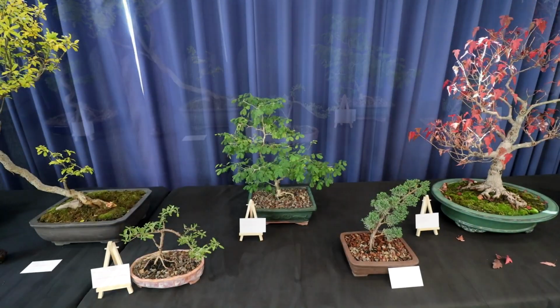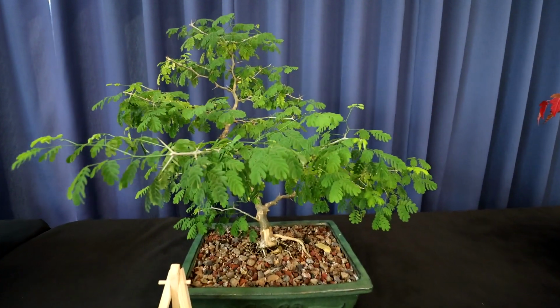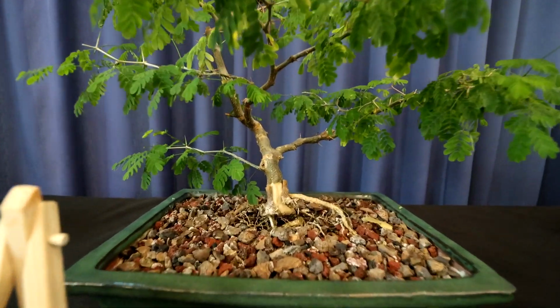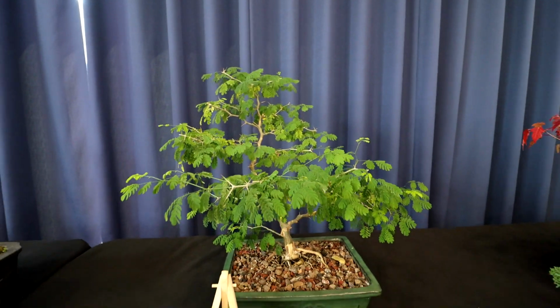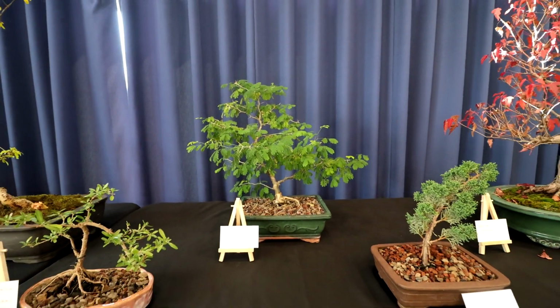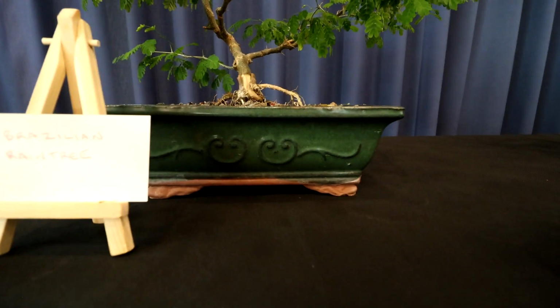Yeah, cool. Here is a Brazilian rain tree. That's a species I'm familiar with. Getting some flaky bark on the trunk. Beautiful small leaves and nice tight foliage. In a cool pot too. Look at that pot, it goes with it really well.